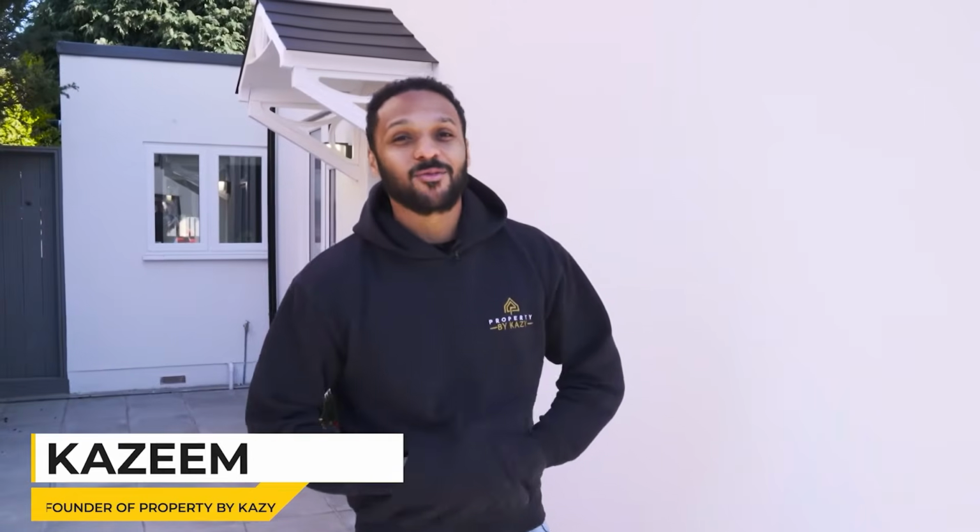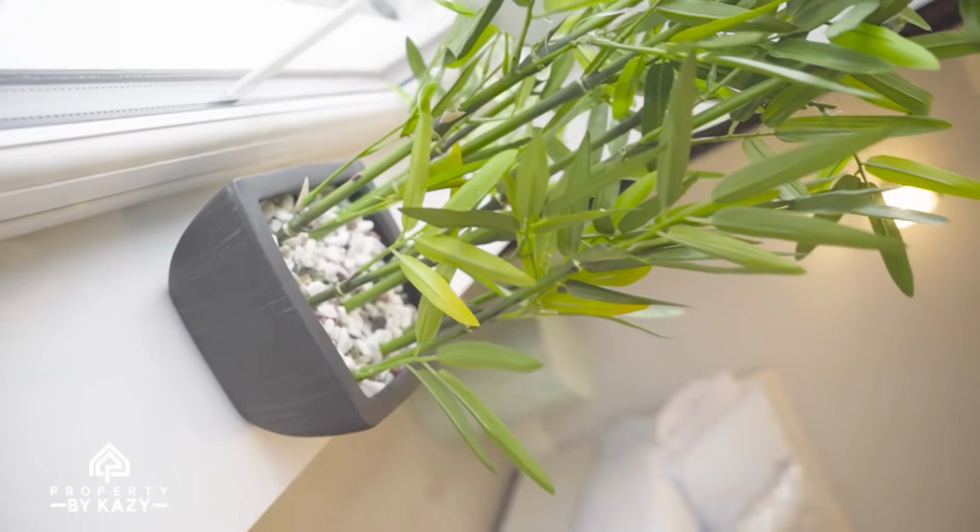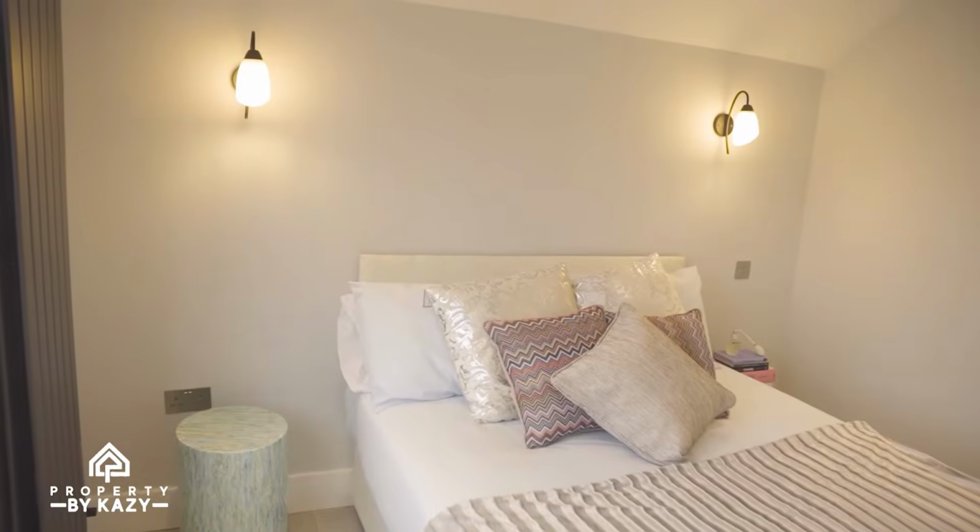We are back at the Rosebank. Now the Rosebank, for those that don't know, was an auction property purchased in May 2020. Now this is a flip. So what that means is we've bought it, we're gonna spend some money, add some value and make some money.